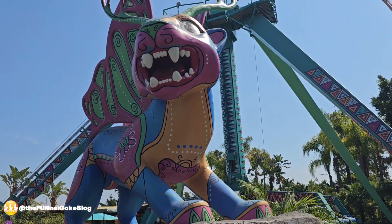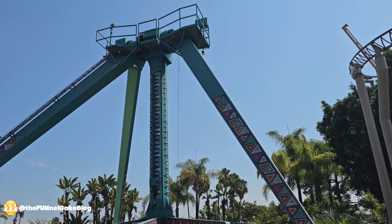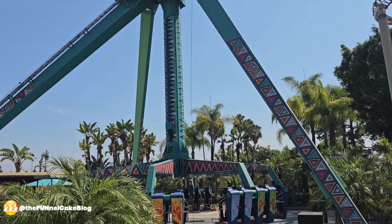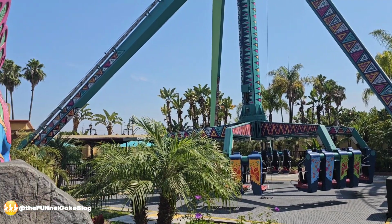It appears that all of the alebrijes, or at least these two so far, have this interactive component. This is Cornelia, not to be confused with Cordelia. La Revolucion does appear to be down because there is like a cord or something hanging down, so that is not open, at least right now.